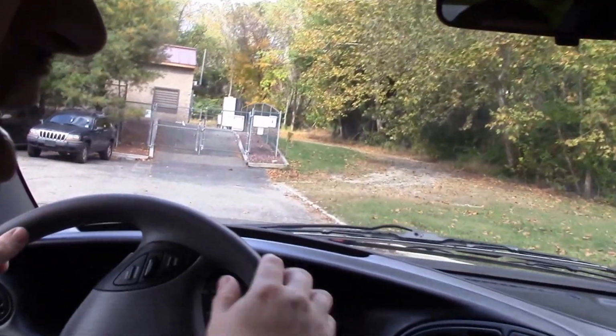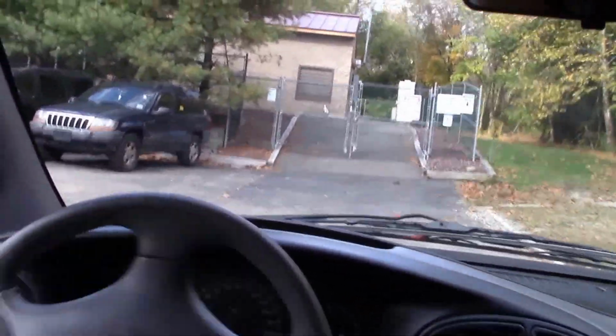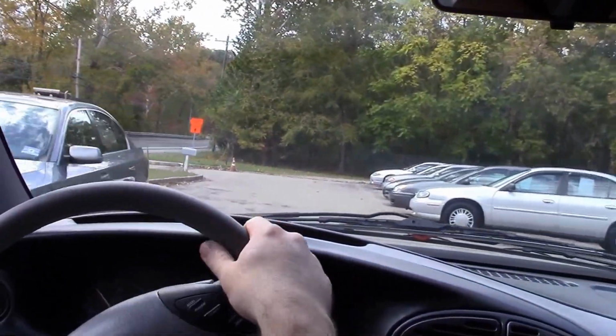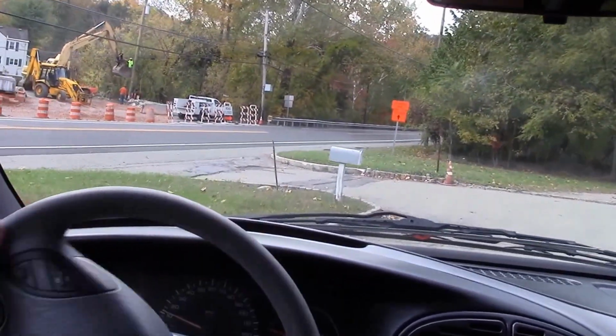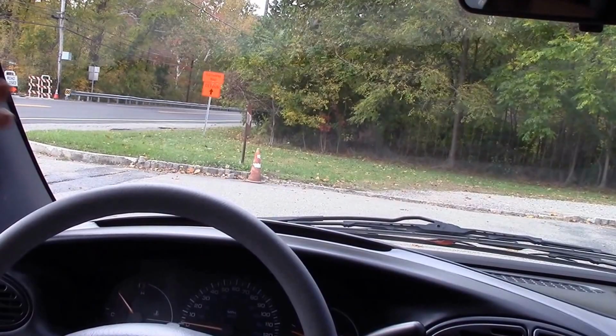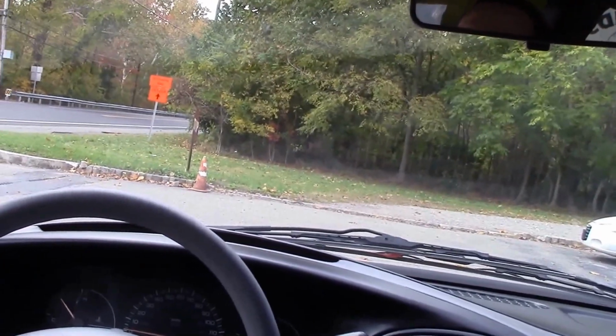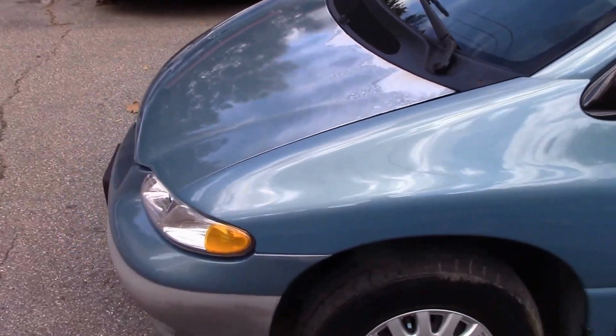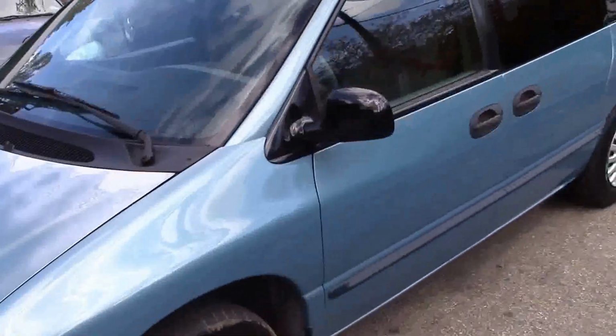Okay. Alright, I'll get you guys one last walk around of the vehicle. And again, guys, 114,086 miles. All right, so that's how much we have on this one. And like I said, it's in really, really nice shape, both inside and outside, with the exception of the hood.